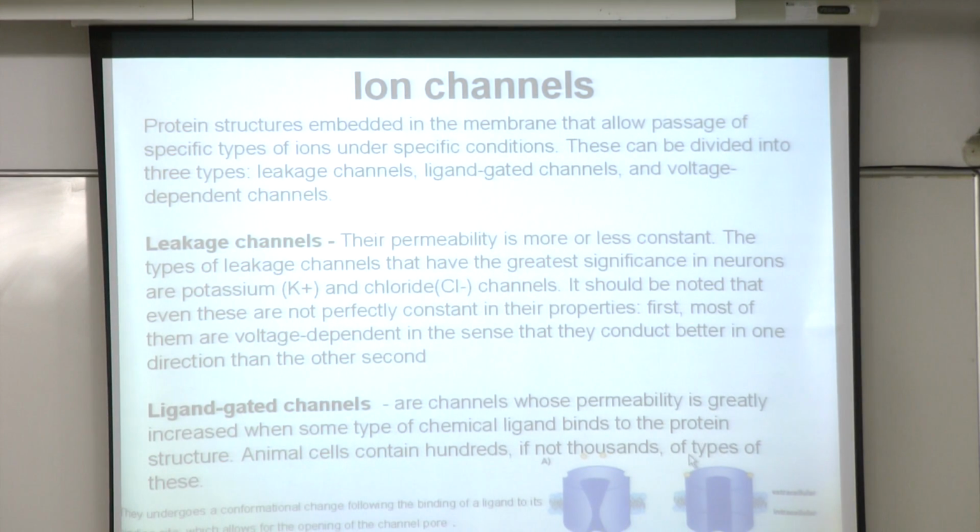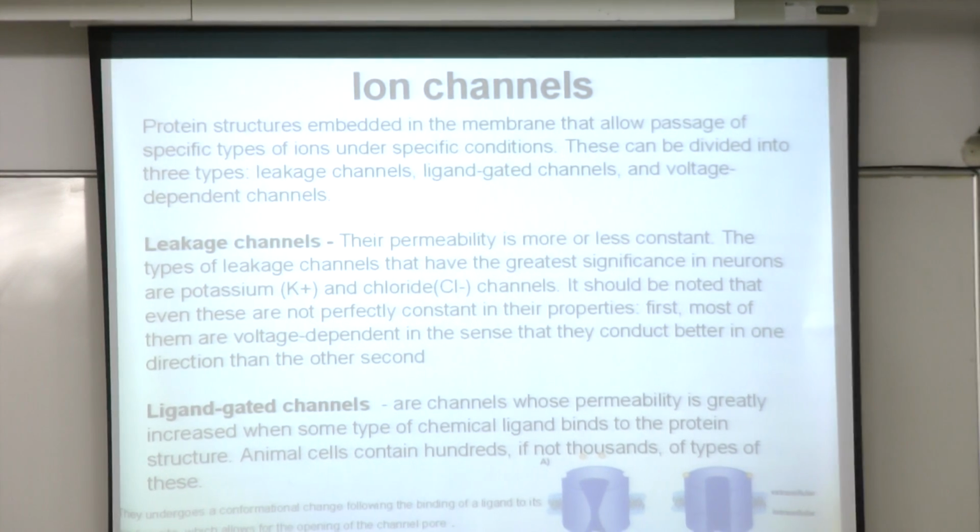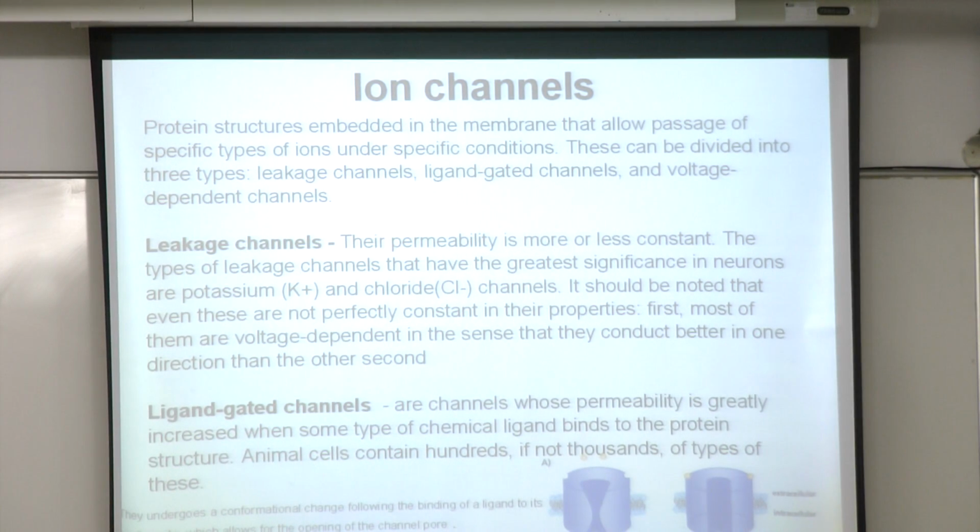I want to give you a little clue: on the dendrites of the cell, there are a lot of ligand-gated channels. The name of these ligand-gated channels is receptors. When a ligand, in our case a neurotransmitter such as acetylcholine, dopamine, or serotonin, attaches to it, it opens, and it allows passage of ions into the cell.